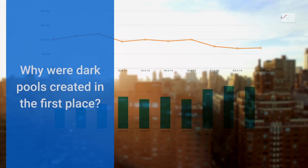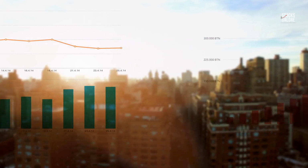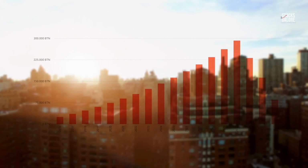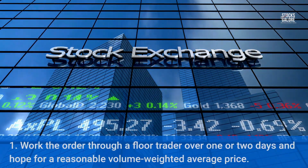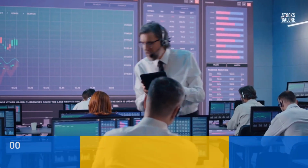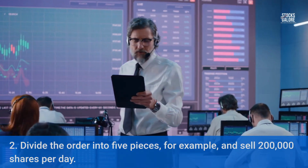Why were dark pools created in the first place? Consider the choices available to a major institutional investor looking to sell 1 million shares of XYZ stock before non-exchange trading was introduced. This investor could do one of the following. 1. Work the order through a floor trader over 1 or 2 days and hope for a reasonable volume-weighted average price. 2. Divide the order into 5 pieces, for example, and sell 200,000 shares per day.